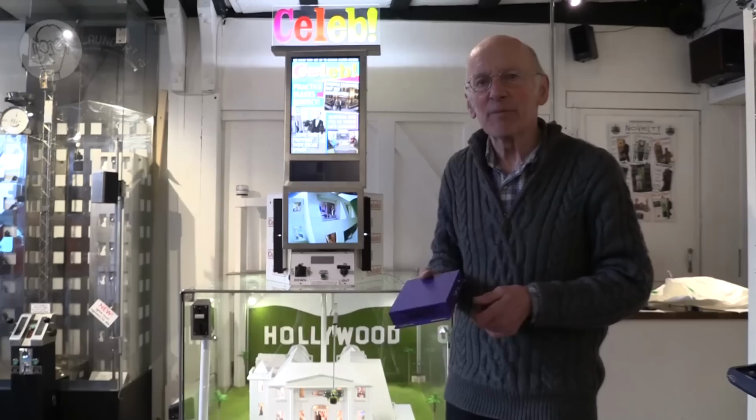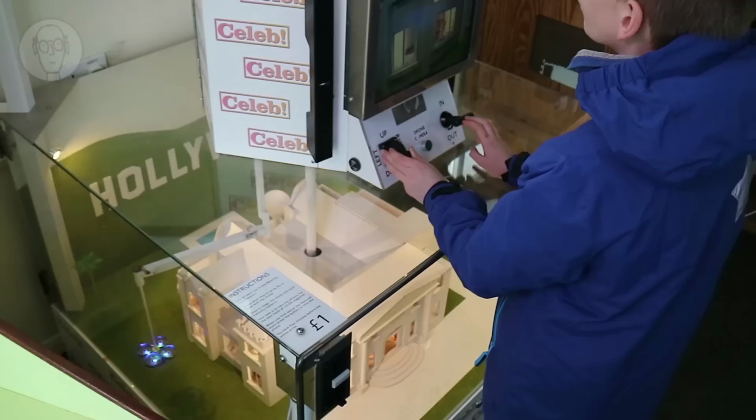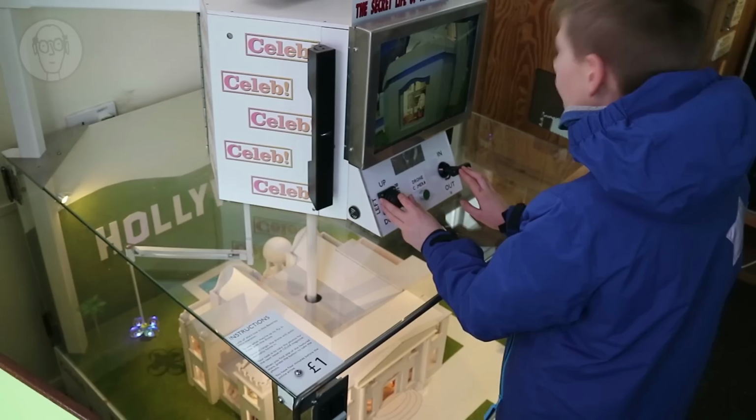You can see how quickly the BrightSign players switch. When you find one of the celebrities, the picture on this monitor changes from the drone's view to the animation.